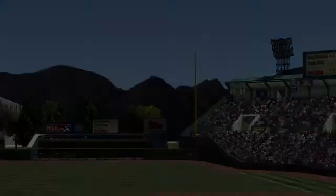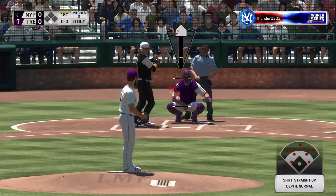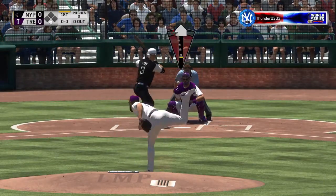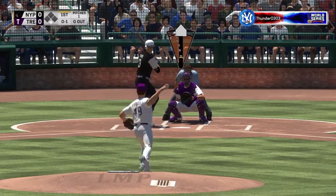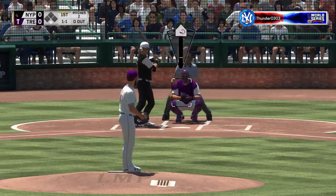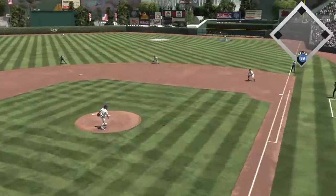Afternoon baseball here on the show. Today it'll be Diamond Dynasty baseball between the Panthers and the Bulldogs. These two should provide some big-time fireworks. First pitch is coming up. Sinker, 1 ball, 1 strike. Forecast high calls for 80 degrees, but we're at 76 here at opening pitch.